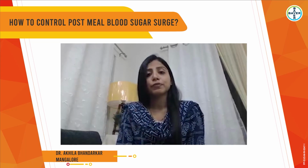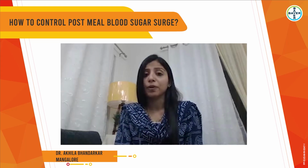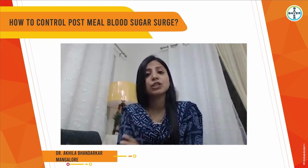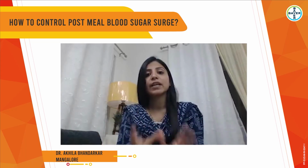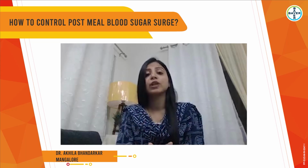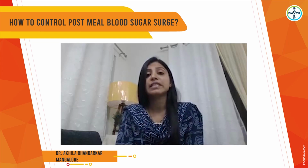So the second part of it is what we call glycemic load. So how much food, when consumed, leads to how much elevation? That is what we call glycemic load. Again, we have to go for foods which have a low glycemic load, particularly less than 10.